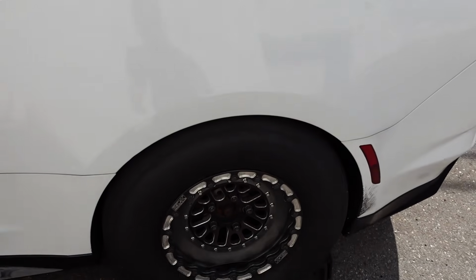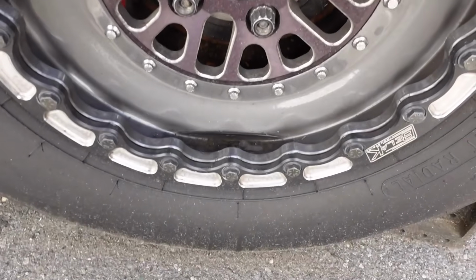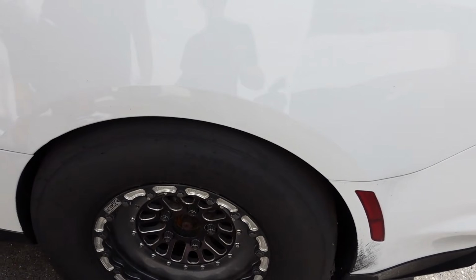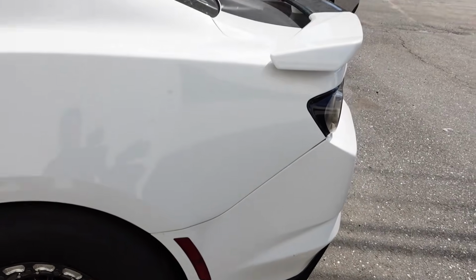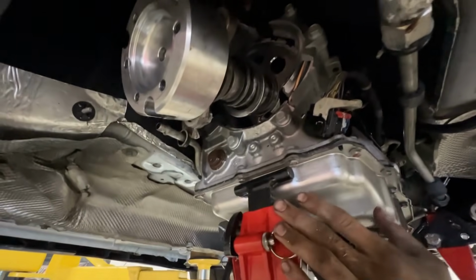This poor thing. Look at the puddle. Look at the puddle in the bead lock. Of the trans fluid. Just a little puddle of water, you know, just sad. Damn. Just mosquitoes living in that shit. She's gonna get a nice bath. Yeah. Dell, your car sure knows how to party. Jeez.